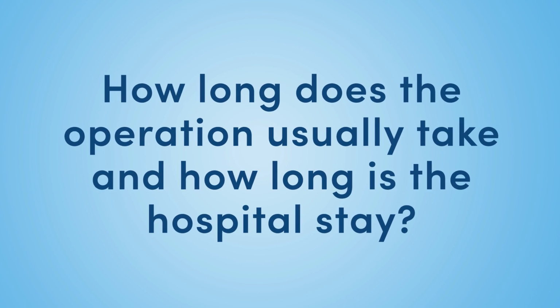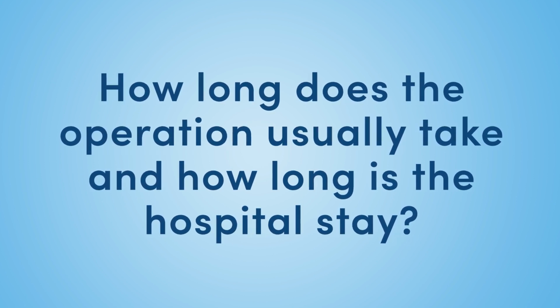On the day of surgery, you come to the hospital. We do minimally invasive surgery, which means a keyhole operation, small cuts, about 4 or 5 on your abdomen. We put the camera in, we do the surgery, and you should be able to stay overnight and you go home the next day. This is pretty much standard throughout the country.